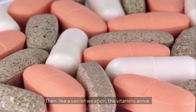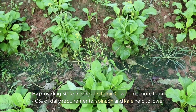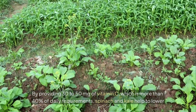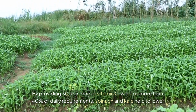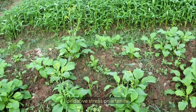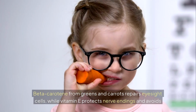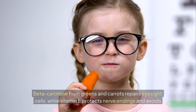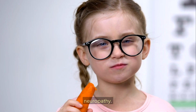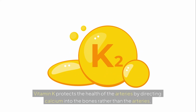Then, like a secret weapon, the vitamins arrive. By providing 30 to 50 milligrams of vitamin C, which is more than 40% of daily requirements, spinach and kale help to lower oxidative stress on arteries. Beta-carotene from greens and carrots repairs eyesight cells, while vitamin E protects nerve endings and avoids neuropathy. Vitamin K protects the health of the arteries by directing calcium into the bones rather than the arteries.